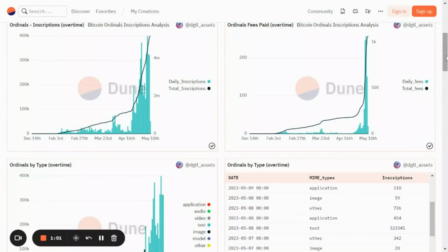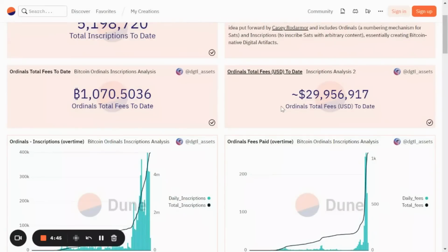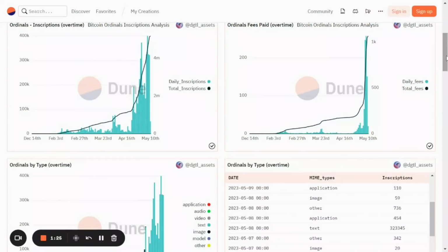I think it's going to be highlighted and have a chance to really be in the spotlight because we've got this new BRC20 token, which is affiliated with the NFTs for the Bitcoin network, causing a lot of congestion. And with that congestion comes high fees. And we're talking about serious high fees. The total fees to date for the miners is $29,956,917. Unbelievable, right? So let's just back up here for a second.